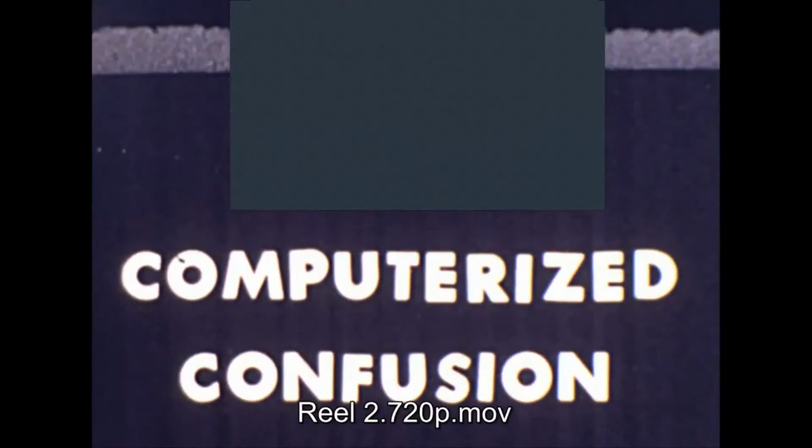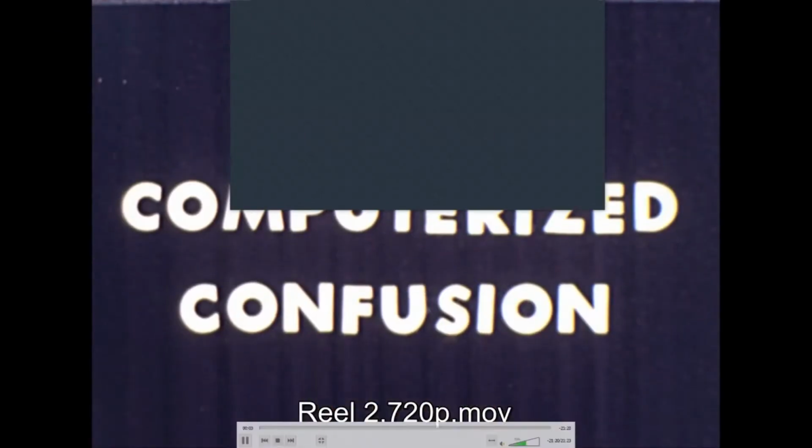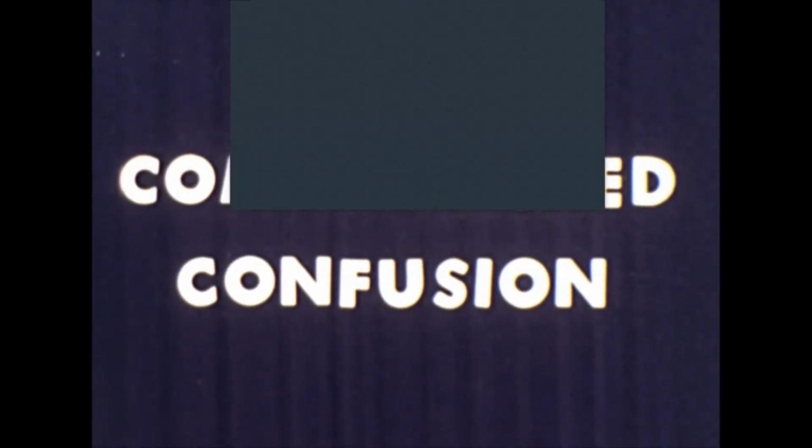And we start with Dad making an editorial comment here. How do I get this closed here?